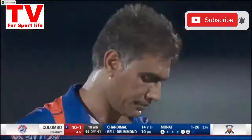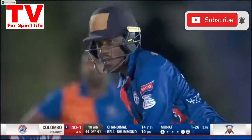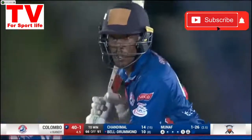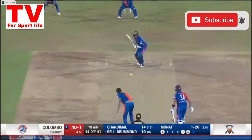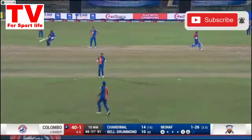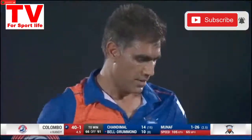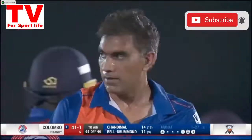He's trying different things to pick up another wicket here for his side. Patel. To see him giving his 100%. Just the one to finish that over. It's a long over, but it's done now. 7 runs from it, 5 gone, 41 for 1.